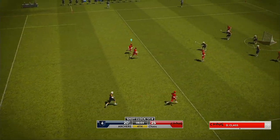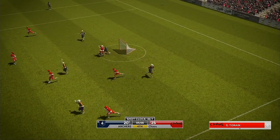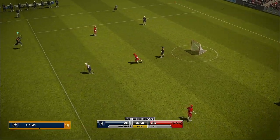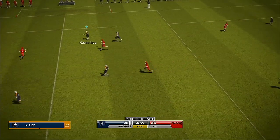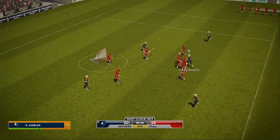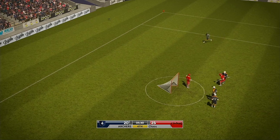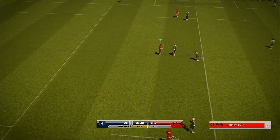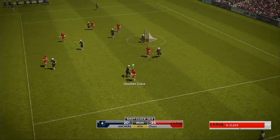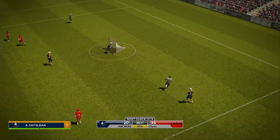Ten. Knocked loose. The away team come up with the possession. Chance for them now. Rice with the catch. Austin with the chance. Austin overstepping. Lack of discipline there. Red ball. Ten. Chance here, saved by the goalie.